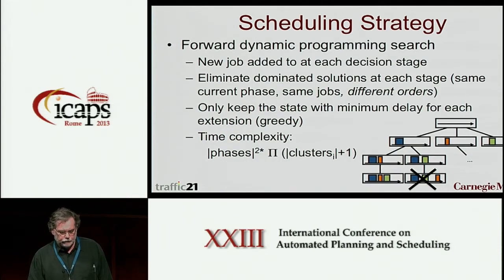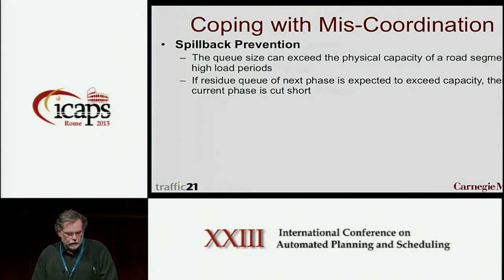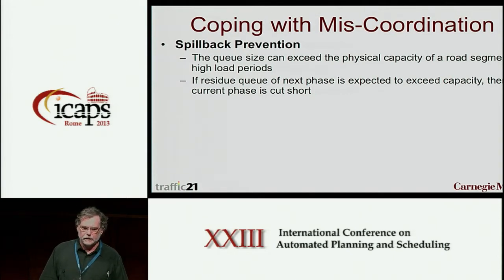Okay, we use a forward dynamic search. I'm not going to spend too much time with this. The key idea here is that the complexity of the problem is turned from one that depends on the planning horizon, the size of the planning horizon, to one that depends on the number of phases and clusters, which is typically a much smaller number. And in our experiments, we've shown that we've been able to solve this, in comparison with state-of-the-art techniques, 2 to 4 orders of magnitude faster.